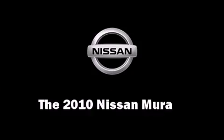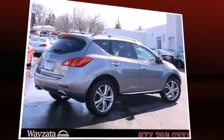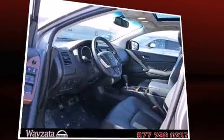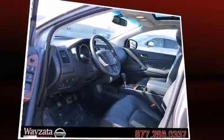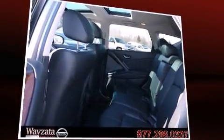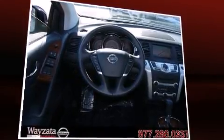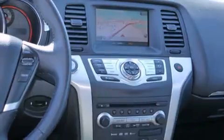You're going to love the 2010 Nissan Murano. With less than 20,000 miles on the odometer, this four-door sport utility vehicle prioritizes comfort, safety, and convenience. Under the hood, you'll find a six-cylinder engine with more than 250 horsepower, providing a smooth and predictable driving experience.